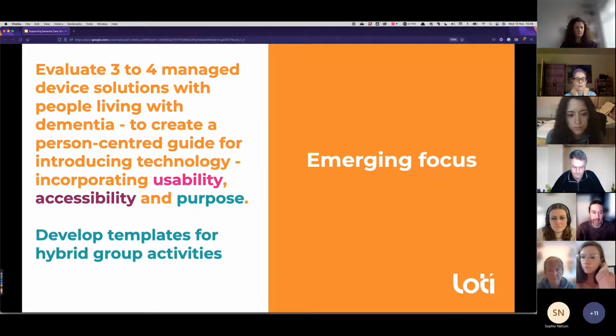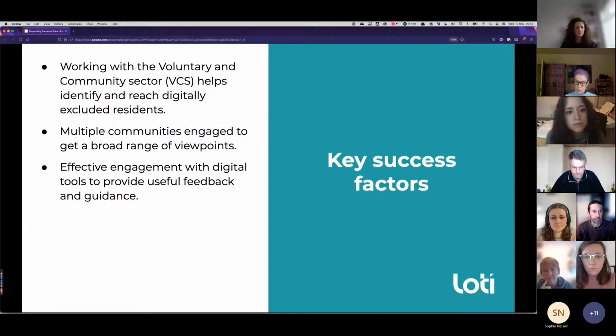So to really give the individual's voice a prime role in selecting and commissioning technology, and to combine that with developing a template or two for hybrid group activities, so that we join the dots between both aspects of getting people a device and getting people connected and giving them a reason to try it and persevere with it and do the training, and work out how we can get people to feel a sense of community when they get online. So I'd love to come back to that and get your thoughts and feedback, just to wrap up on what we think will make this a success.